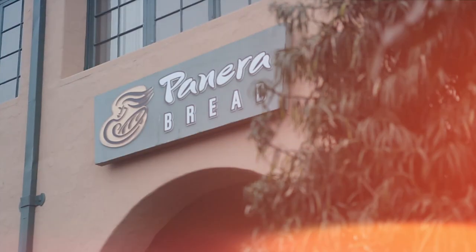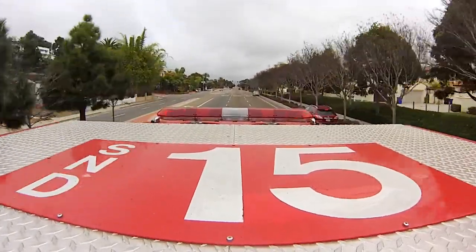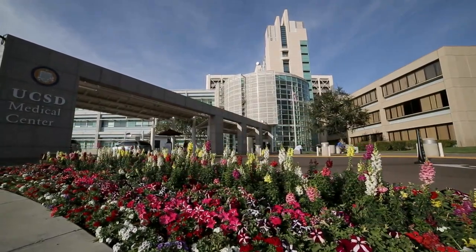We got there at Panera Bread. I did a quick assessment. It just pretty much confirmed to me what was going on. She was having a stroke. The most appropriate facility for Julie was UC San Diego Medical Center via ambulance code 3 with licensed sirens. It's only a 7 or 8 minute drive.